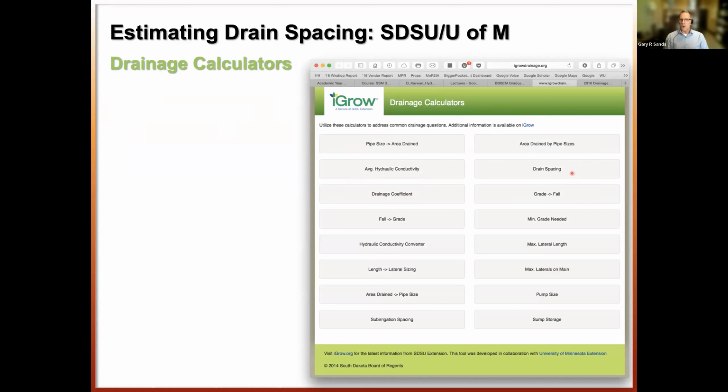And so there's no real excuse for approaching a new field saying, well, I want to put drains at 60 feet or 80 feet because that's what I'm used to doing, or that's what they did right over there, or whatever. The tools are out there now to be a little bit more sophisticated in our approach to this.